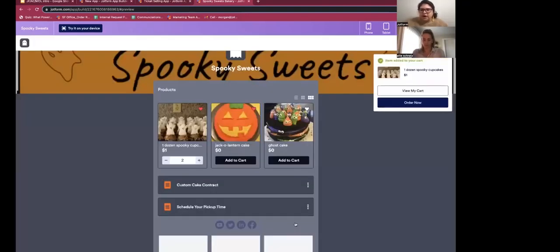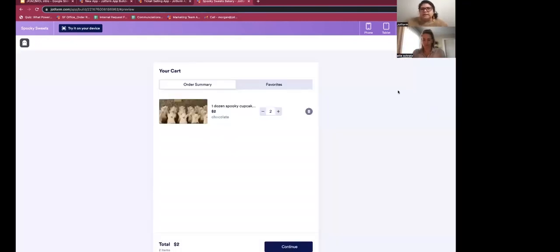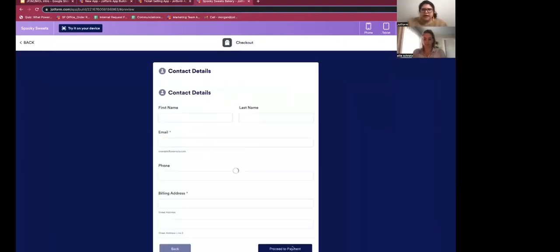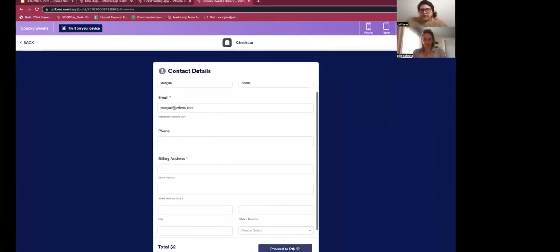When they click add to cart, they'll see a pop-up showing them that they can view their cart, showing them what's in their cart. So all of this is designed to keep them interacting with your store. So here they can view their order summary. They can also look at the things they favorited, and you can see that this favorite has been added to the cart. And when they are ready to order, they'll hit that continue button, and that directs them to Mollie to complete their payment. So very easy to do.